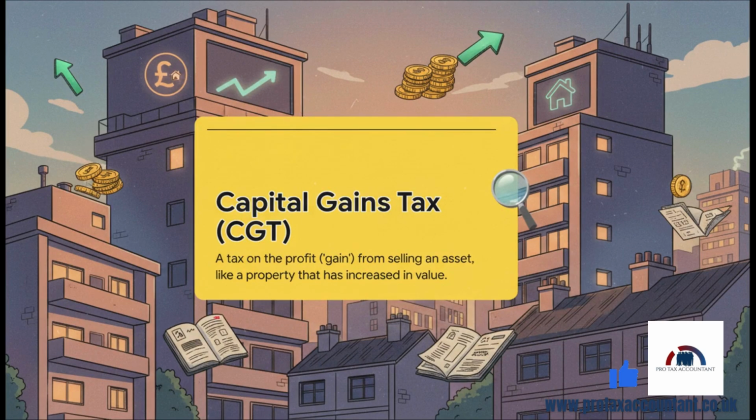Put simply, it's a tax on your profit. You take the price you sold it for, subtract what you originally paid for it, and this is really important, you also get to subtract the cost of all those capital improvements we talked about earlier. Remember Sarah's fancy boiler upgrade? That cost can now be used to lower this tax bill. Whatever is left over is your gain, and that's the bit that gets taxed.